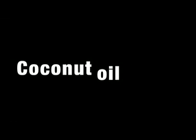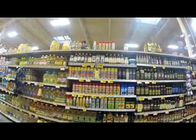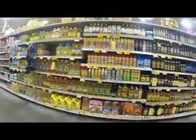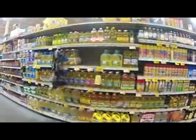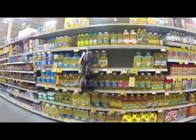So what should I use to cook with? What kind of cooking oils are good? I'm going to tell you. You want to stick to coconut oil and olive oil. These two are much better than all these things that are in aerosol cans. You can just see the chemicals lunging out at you right now. Stay away from all those greasy looking horrible products right there.